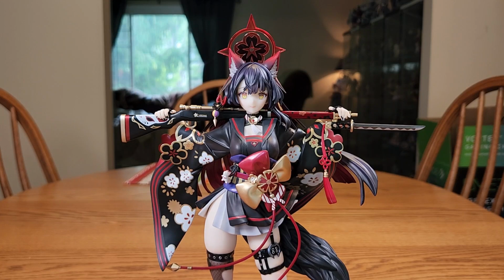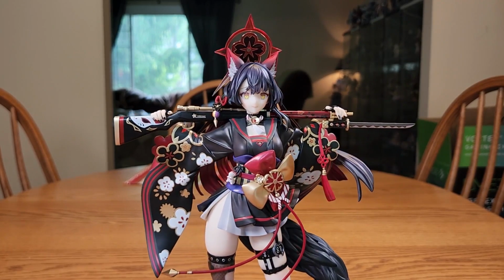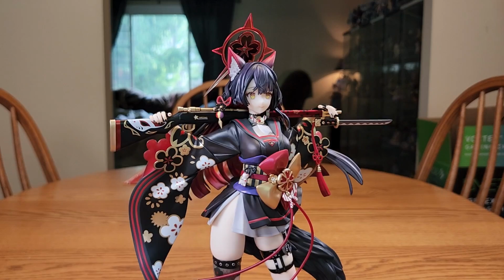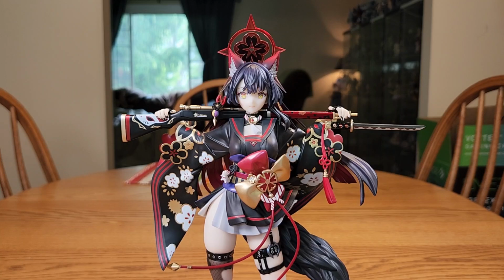They fell into the trap and the hype of, oh, all the figures are crashing in value in the aftermarket, so I'm going to wait. Okay, I'm done with that. I said I wasn't going to do that because Wakamo deserves better, and she does. She deserves better. This is Kosaka Wakamo.